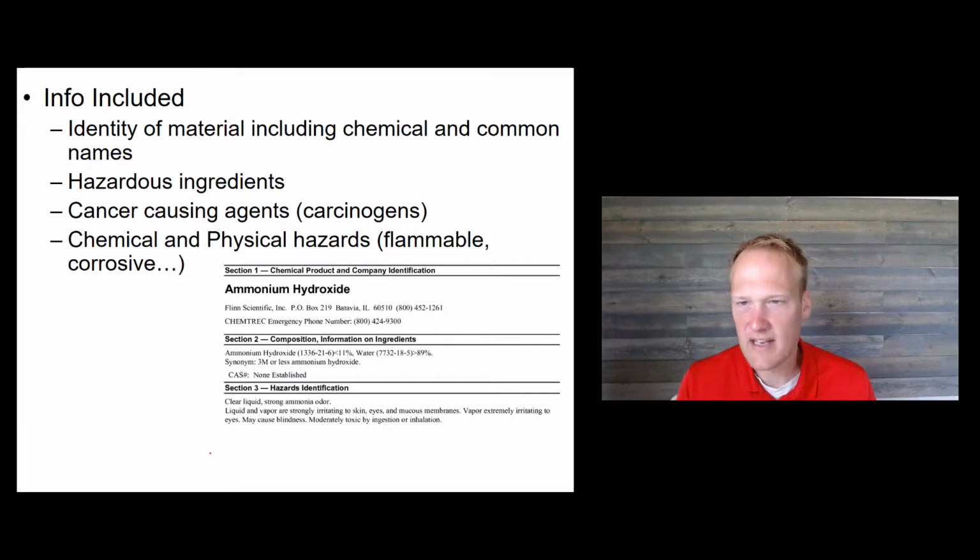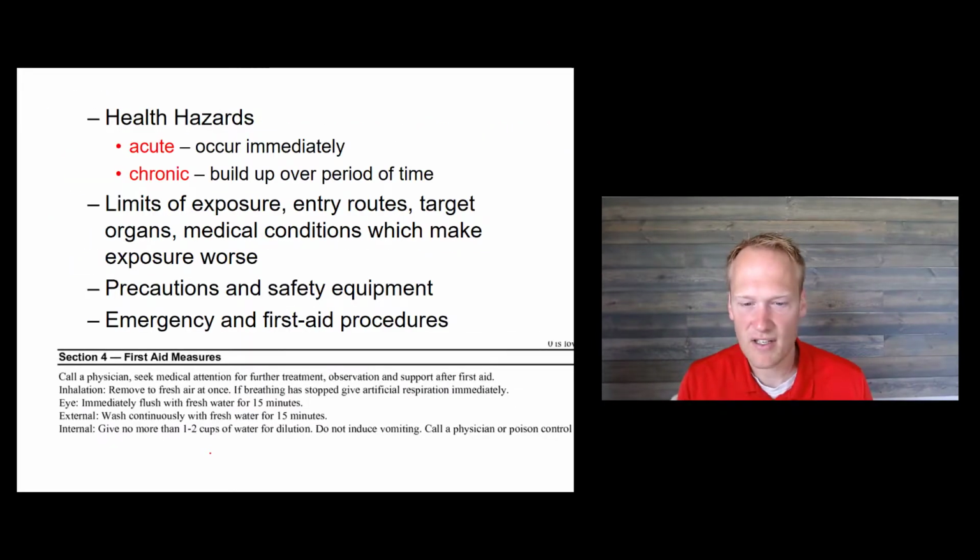A couple things you'll see: the identity of the material, the hazardous ingredients, if it causes cancer, or chemical and physical hazards, is it flammable, is it corrosive, okay? All those things would be on an MSDS sheet. You'd also see health hazards, like if it's acute or chronic. An acute health hazard would be something that would be dangerous immediately, like arsenic. A chronic health hazard would be something that builds up in your system over a period of time. Lead in water would be an example of this. Limits of exposure, where it enters, organs that it affects, emergency and first aid, all of these are things that would be found on an MSDS sheet.